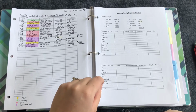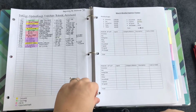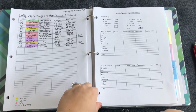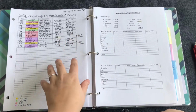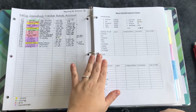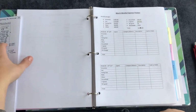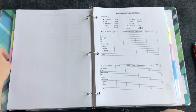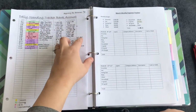Today I'm going to do my March weekly expense tracker. This is the first week, from the 8th to the 14th. Today is the 14th, but I didn't spend any money today and I don't plan on it. So yeah, let's get started. I am going to do the weekly expense tracker and then I will go into our bi-weekly budget and do the check-in for that. It's a couple pages back.